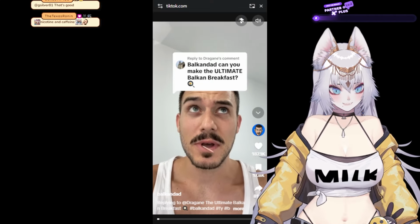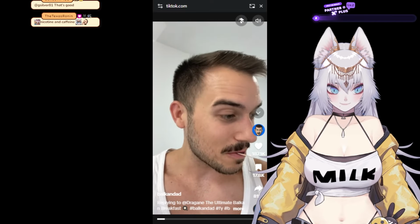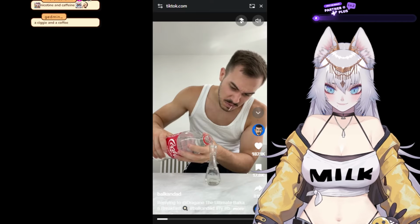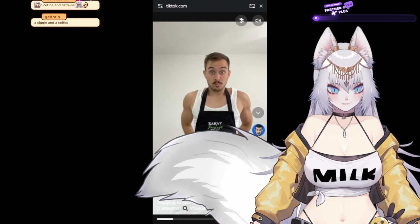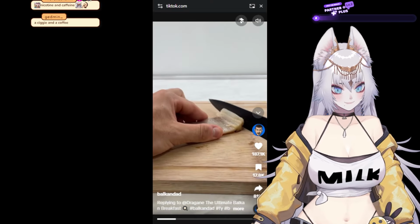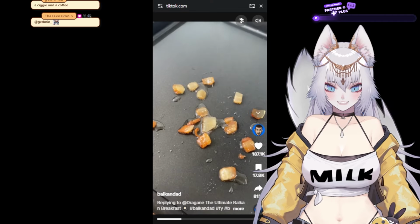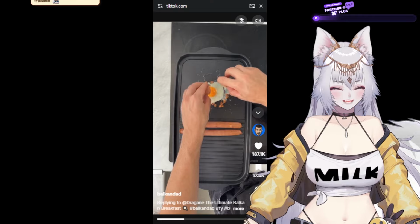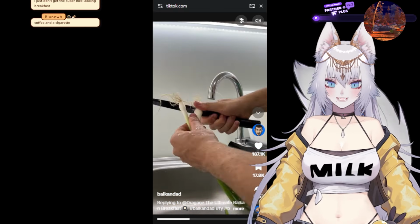Balkan Dad, can you make the ultimate Balkan breakfast? Oh, ho, ho. Any good Balkan breakfast is started with a rakia, to kill the bacteria. Ketelja, chopping board, the fat part of the slanina, which is a smoked pork belly, is great for frying eggs, smoked sausage as well. Then when it lets the fat, you put the eggs to fry. While that's cooking, we wash the tomato, green onion.